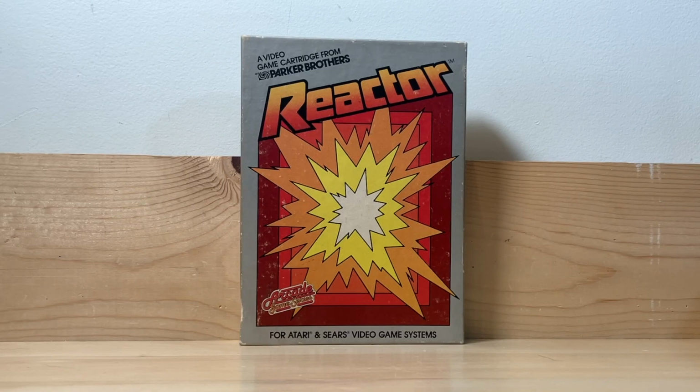Reactor. A video game cartridge from Parker Brothers. Look at that arcade game series. Yeah, they had a few of them, didn't they? Parker Brothers was pretty good as far as game companies go. For the Atari and Sears video arcade systems. Oh, I added arcade.